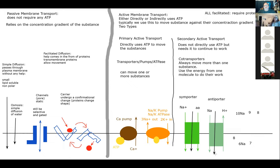Use the sodium potassium pump? Either the sodium potassium pump or any type of pump, but you've absolutely got the idea. As soon as it comes in, I need to kick it back out again. Yes, I could use the sodium potassium ATPase to kick it out, but we also just have some sodium pumps. Of course, a sodium pump would use ATP to kick that sodium out of the cell.